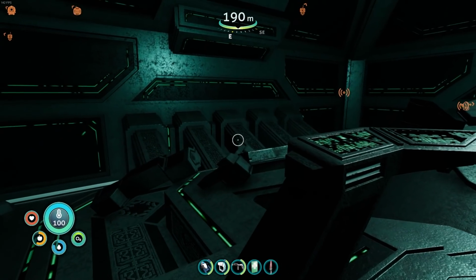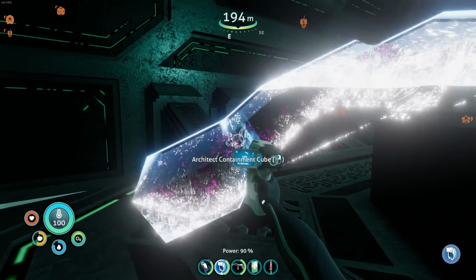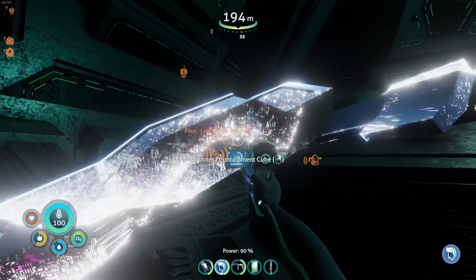So we picked up a passenger, huh? Architect containment cube.